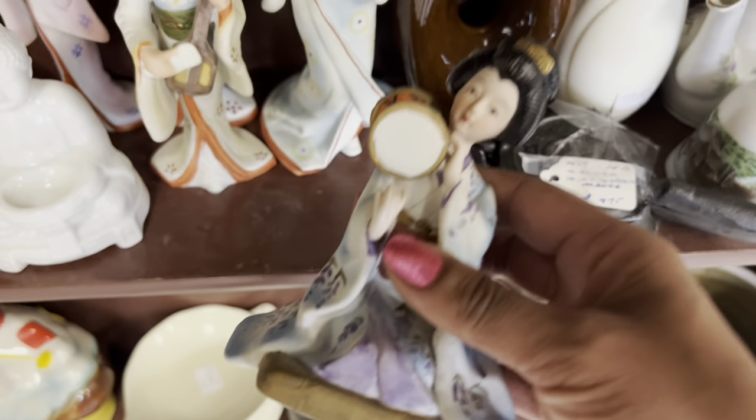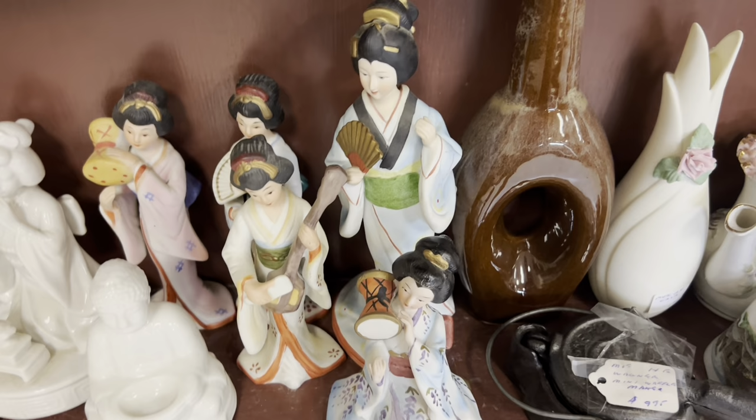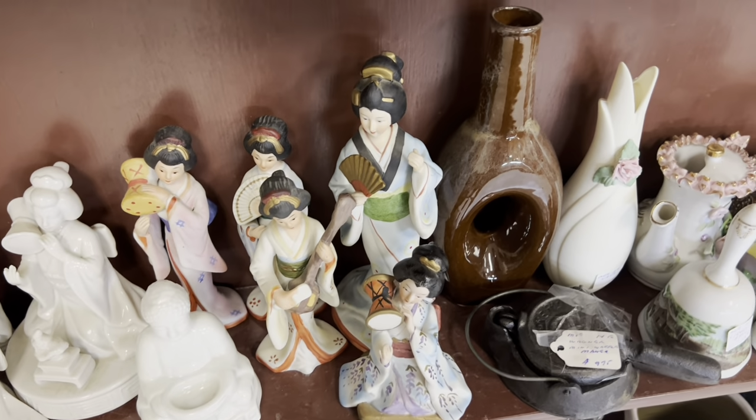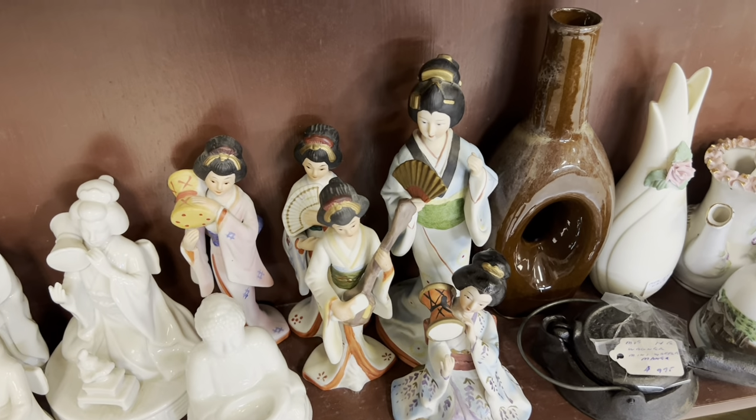Little geishas. Gosh, those are so cheap. It's like a dollar each. It's crazy. But I really wish it wasn't that matte finish bisque material. It's really not my thing.